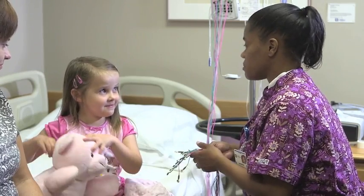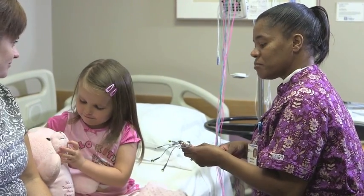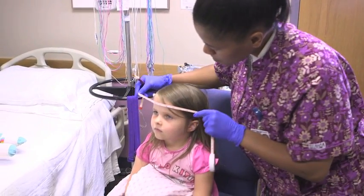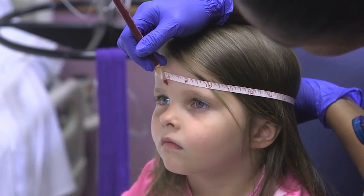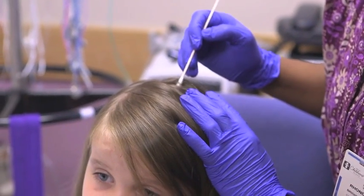The child comes in with usually a parent. We have a room for them, and the child and the parent are occupants of the same room in the night. The child is what we call hooked up, which means lots of wires and sensors on the child's body and face. Important thing to remember is nothing hurts. The first thing that the technician is going to do is measure, clean, and prep the sites where the electrodes are going to be placed on the child. This gives them the landmarks where they need to place the wires.